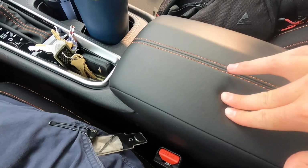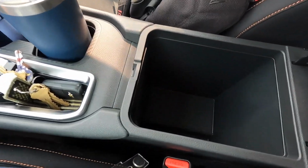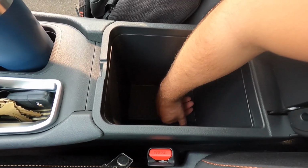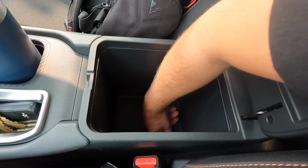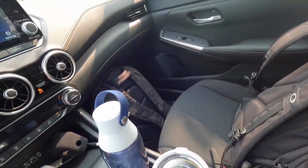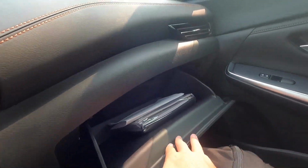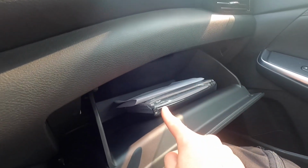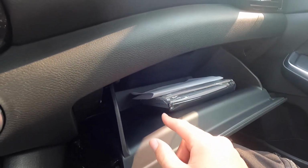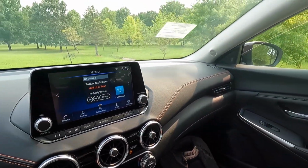You get a nicely padded armrest, very nicely padded armrest that is leather wrapped with some accent colored stitching. Opening this up, I'd say about 65% of my forearm fits down in there. So quite a bit of storage space in that center console, especially considering the size of this vehicle. But working our way over to here, you do not get a lockable glove box, but you get a decent amount of storage space in your glove box. That is your owner's manual. You can fit some snacks, you can fit your tissues, you can fit what you need to in there, and quite a bit of storage space also in that glove box considering the size of this vehicle.